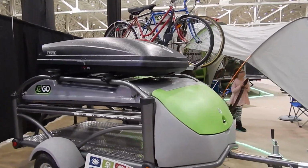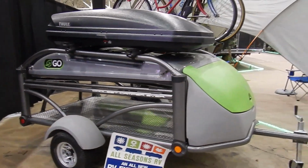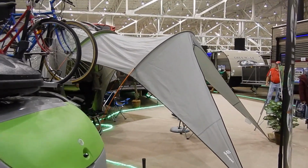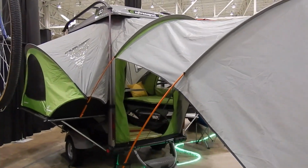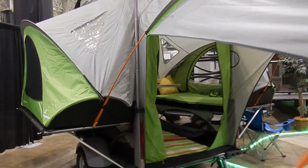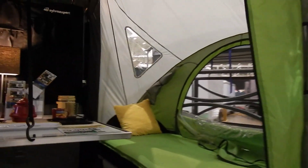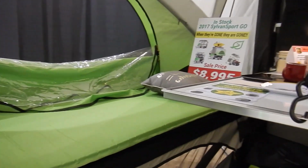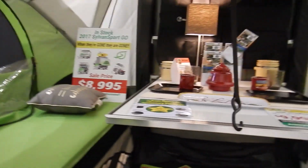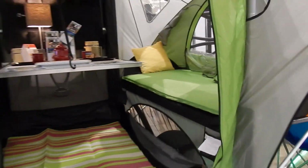I saved the smallest and most unique RV for last, and that's the SylvanSport Go. This little trailer looks more like a cargo carrier than a camper, but when opened up, has a tent top that features a large awning, 2 beds on the sides, and a table. This could be the perfect option for someone who wants a camper they could take anywhere, because you could pull this with anything, and you could easily move it around by hand once you arrive at your campsite.